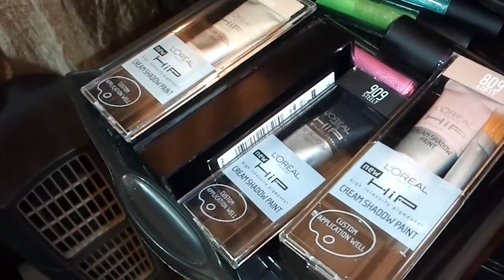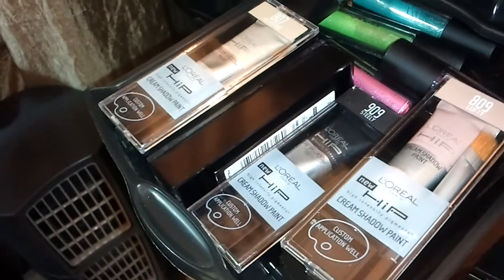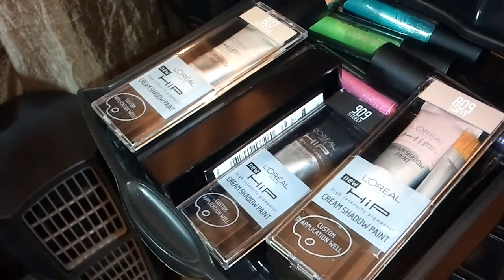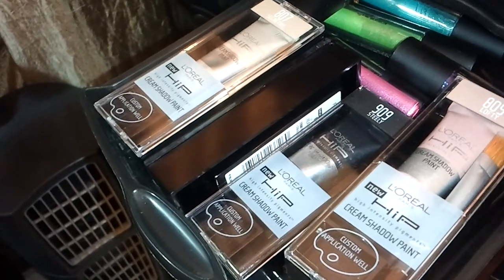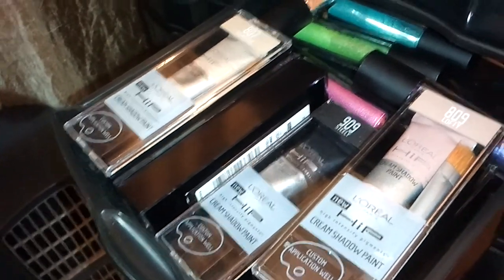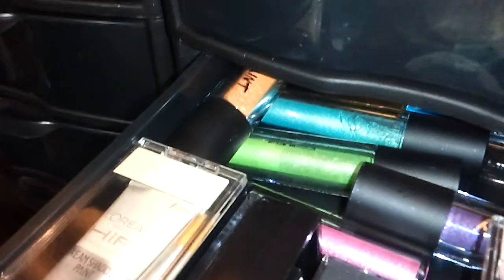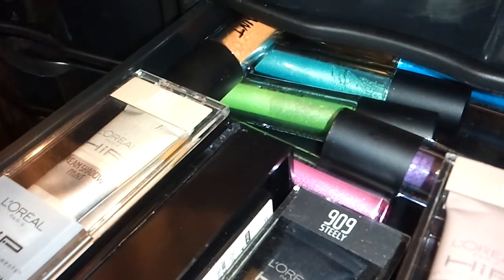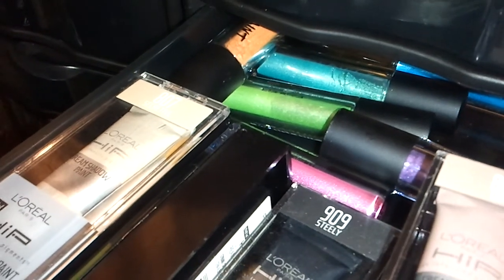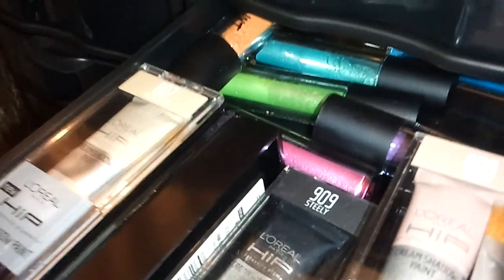This drawer right here stores my L'Oreal Hip cream shadow paints. I really do love these. I found these on eBay. As far as I know, they're discontinued. Yeah, they work really, really well. For me, they work just as well as the MAC paint pots. And back there in the back, I'm not sure if you guys can see it that well, I have some pigments, and they are from Hot Topic, a brand called War Paint Beauty.